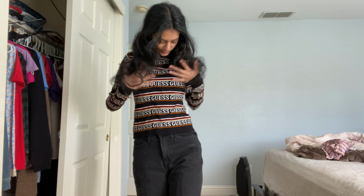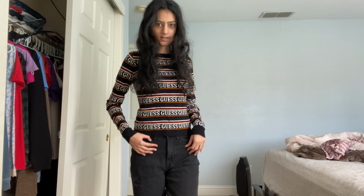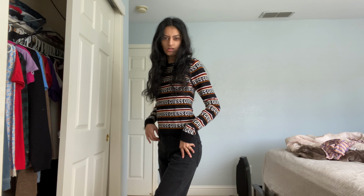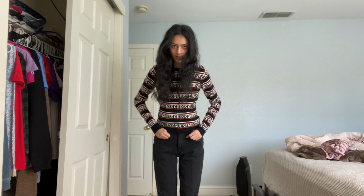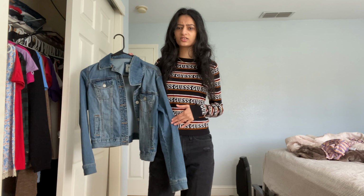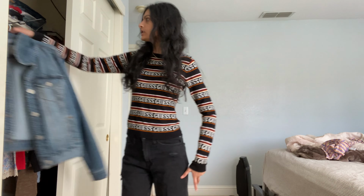So before I make my bed, I'm gonna do an outfit check. So I'm wearing this Guess shirt, it's pretty cute. I think it matches with these pants. I got these pants from, I think, Kohl's. And they're like these kind of jeans. Some kind of jacket to wear. I was thinking of wearing a jean jacket, but that's gonna look so weird because this doesn't match.